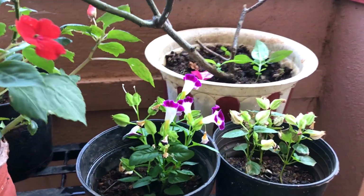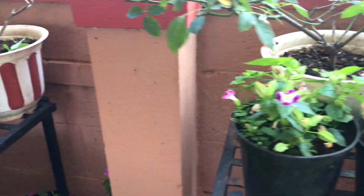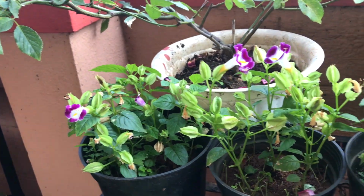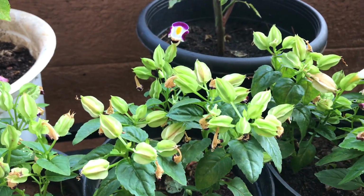Also guys, all the toranias that I have here have been grown from seeds. Now these toranias are very easy to grow from seeds. So instead of buying a plant from the nursery, I recommend you to collect the seeds and keep them so that you can grow it every season.